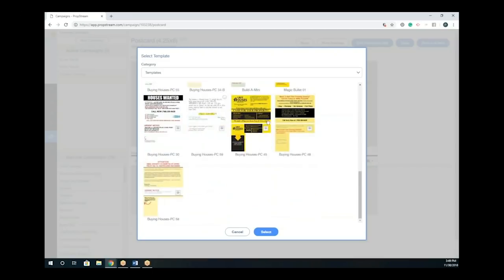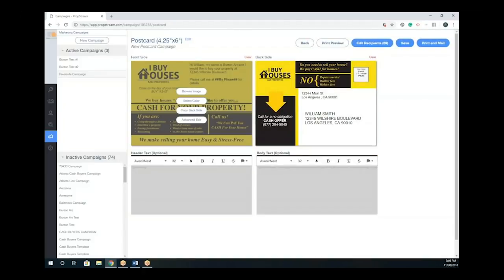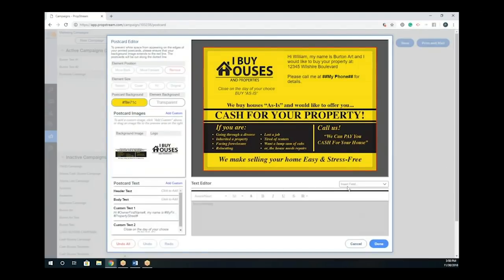So let's say, here's one we'll use for this example. All right, so here's our template that you can use. Now there has been one more major update in the postcard, and this is actually what I believe is going to be the mind blower for everyone. But what you're going to want to do, after you choose your template, or if you create your own, is go to Advanced Edit, and the new feature that we've implemented is right here. It's called the Insert field, and I'm going to show you how that works.